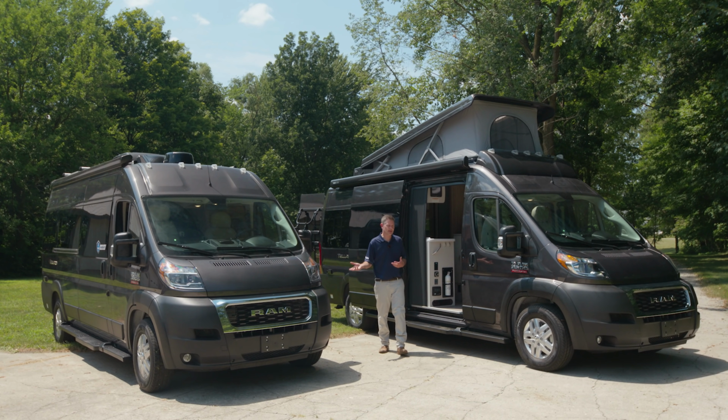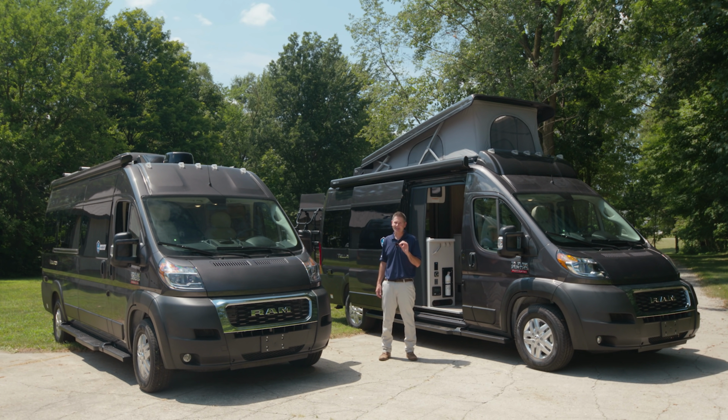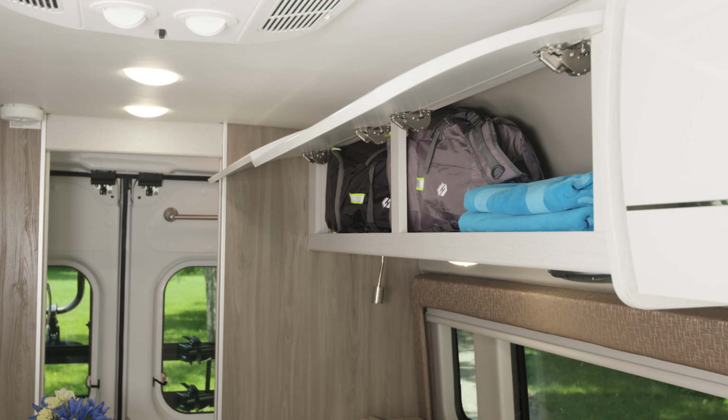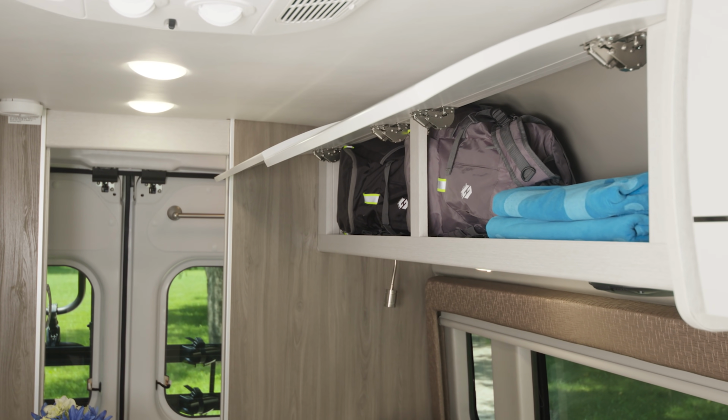So no matter what Tellaro floor plan fits your lifestyle, they all have some features to love in common, like lots and lots of storage. Just look at these beautiful overhead cabinets. They run from front to back. So you can toss your backpacks and towels up here so they are ready whenever you need them.